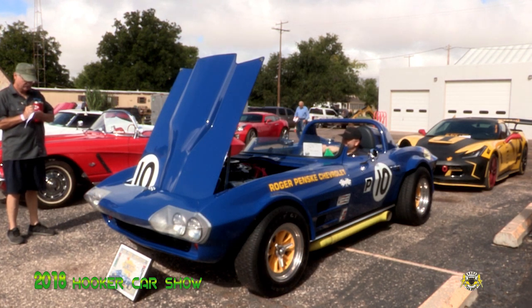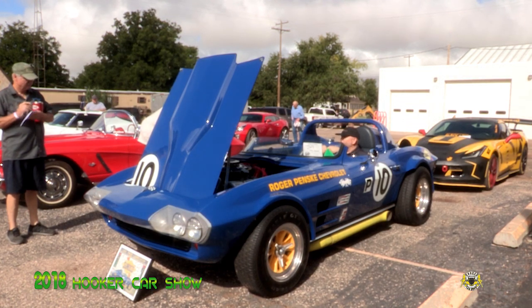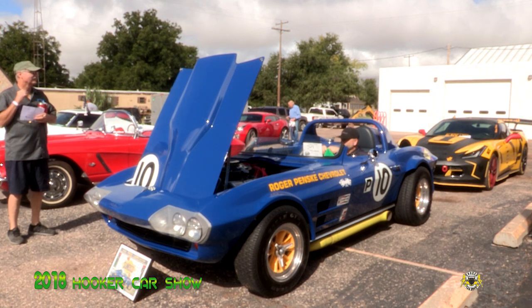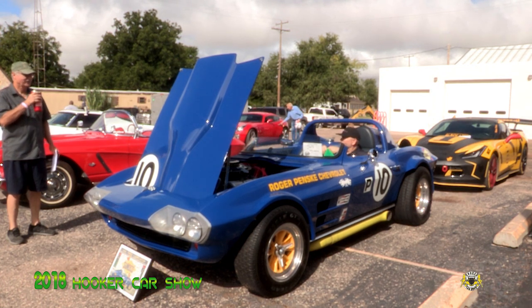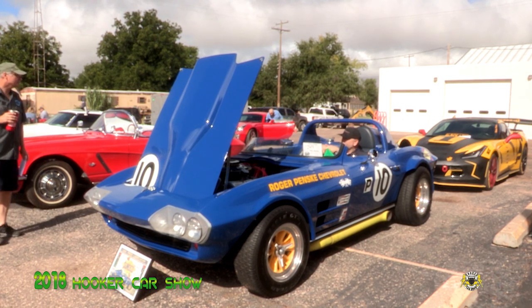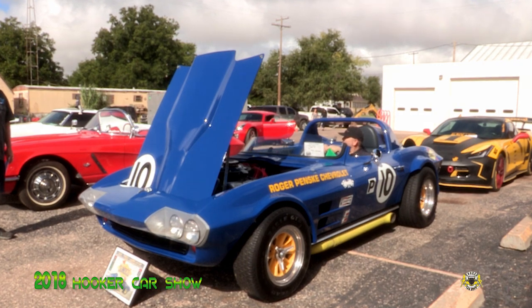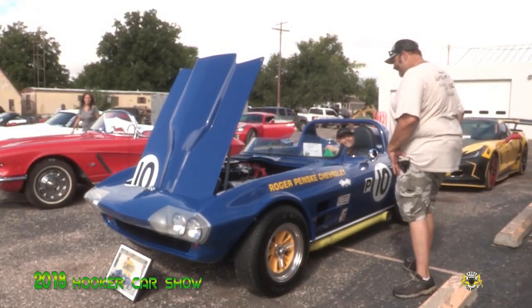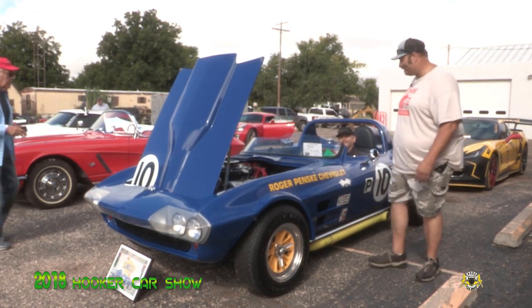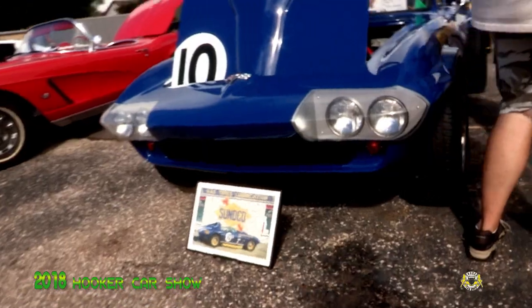Race fuel? It's 110 regular. Well, that makes my heart happy. Always puts a big smile on my face. Chevy guy, 427 big block, aluminum headed 427. It just doesn't get any better than that.